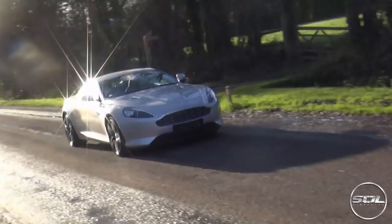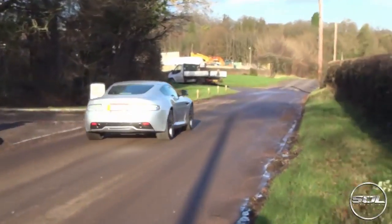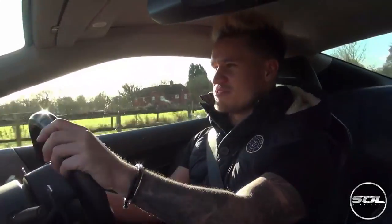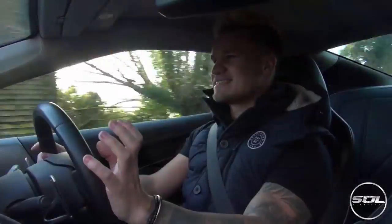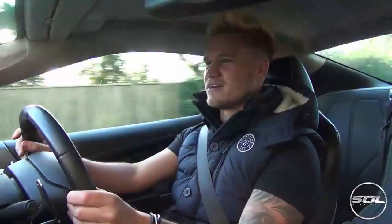Five minutes into the journey, and I'm trying to get my head around the value of this car. It's a 2012, so it's three, even though we're in 2016, we're barely in 2016, so I'll still class it as 3 years old. 3 years old for a 2012 6-litre V12 Aston Martin. For the price, there is nothing else out there.